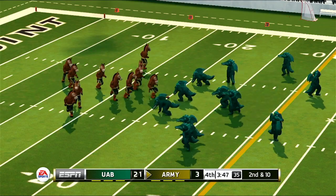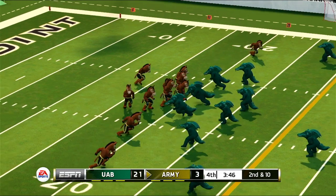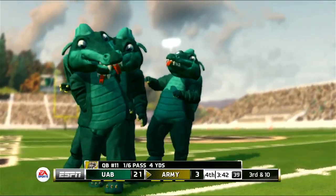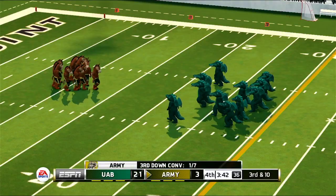Second down, 10 yards to go. Ball on the 20-yard line. Man in and out of his hands. Number two was the intended receiver on the play. That brings up third and ten.